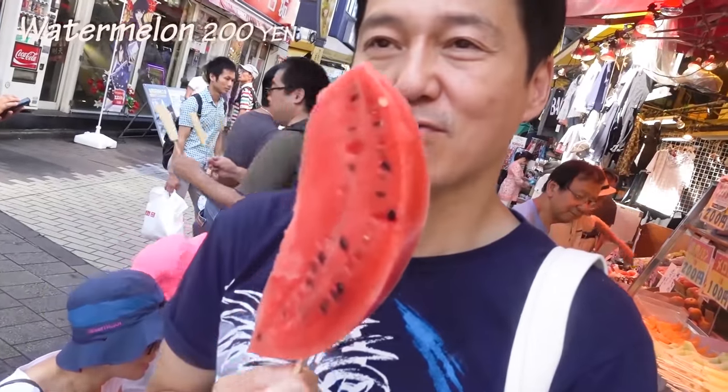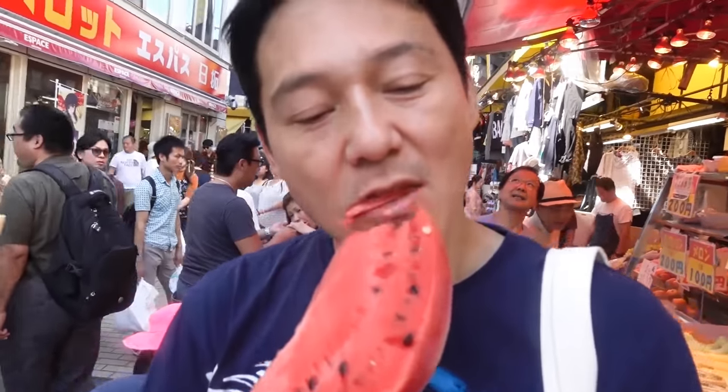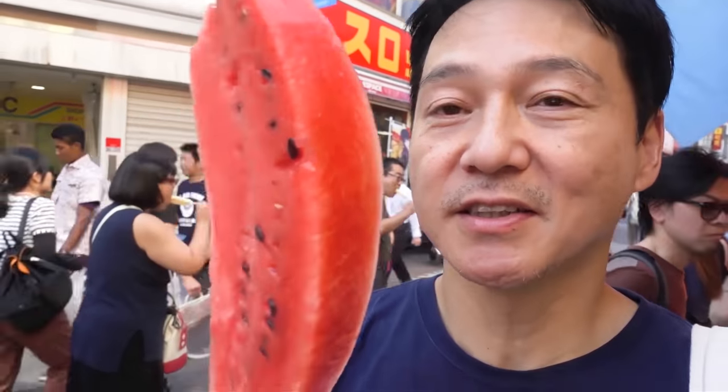She's having trouble eating it. It's so big, it's like as big as your face. It's not bad. Not bad? No. It's not that sweet, but it's not bad. Yeah. And it's only 200 yen for this gigantic slice of watermelon.